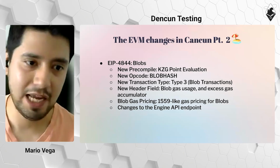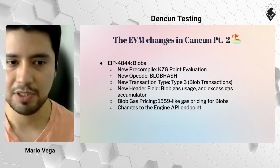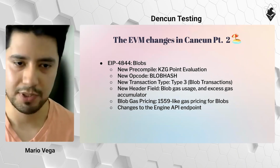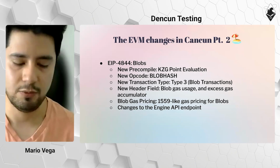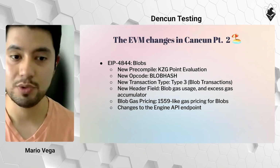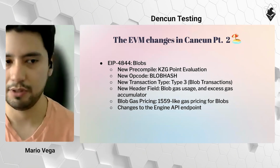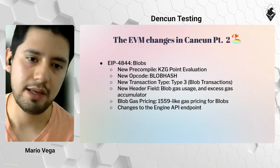We also have, in this same EIP, a new opcode, which is the blob hash. Basically, we obtain information from the type 3 transaction and embed that into the opcode. We also have the new transaction type, type number 3, for blob transactions. This is a special type of transaction that includes the blobs that the L2s will use for data availability. There's an important distinction in this transaction type: we now have two flavors of the same type, the network flavor and the one that goes into the block. We actually found an issue where one of the clients was embedding the incorrect flavor of this transaction into the block, which resulted in an invalid block. So there are a lot of nuances that went into implementing the tests for this.